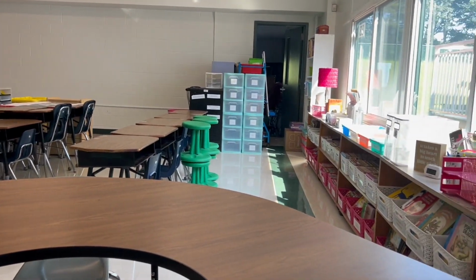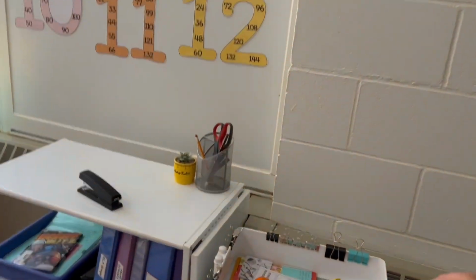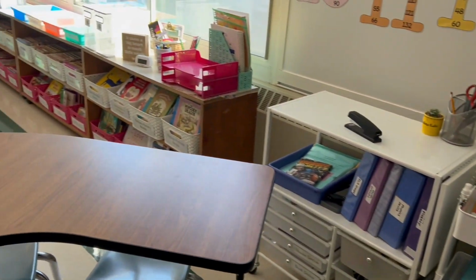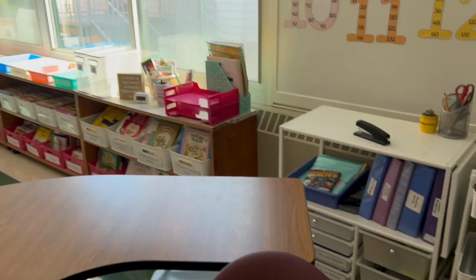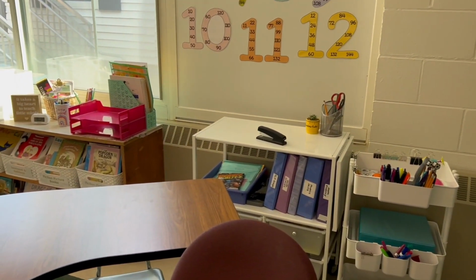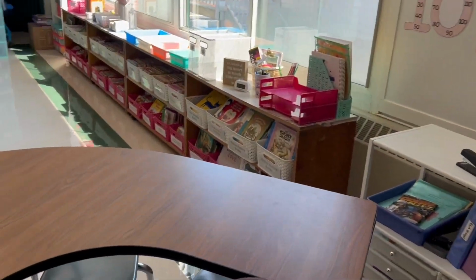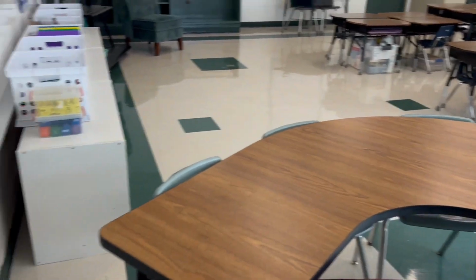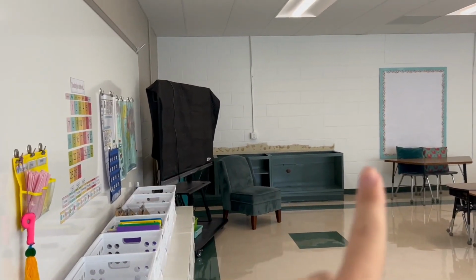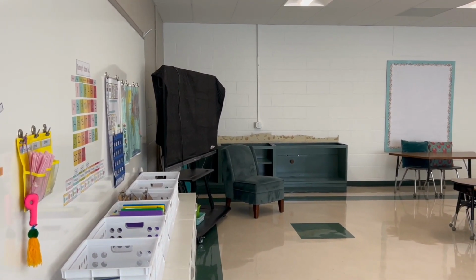But we'll see. It just seems a bit crowded over here, and I can't really figure out a way to make my teacher supplies work. But I think I might just have to play around with it for the first few weeks of school, and if I don't like it, I can always change it, but at least this is a good starting spot. I think another thing that's hard is that I'm not able to put anything on these cabinets right now. And so that's been hard too.